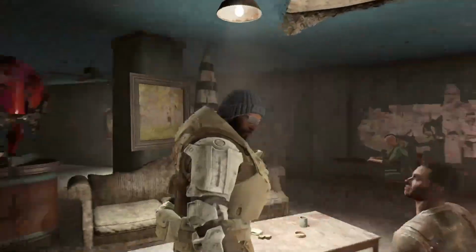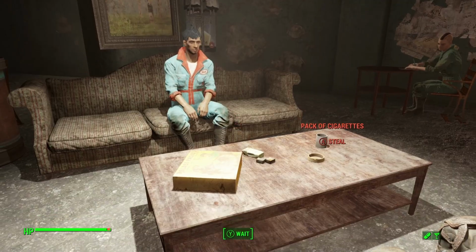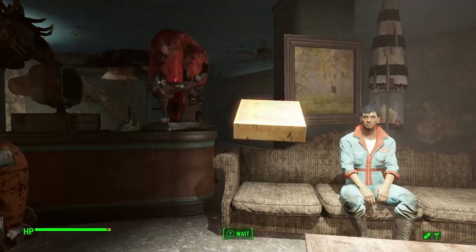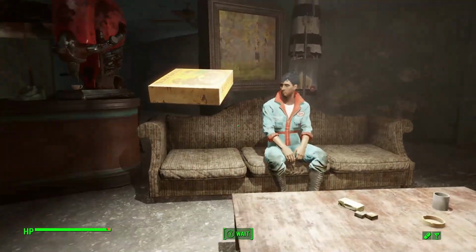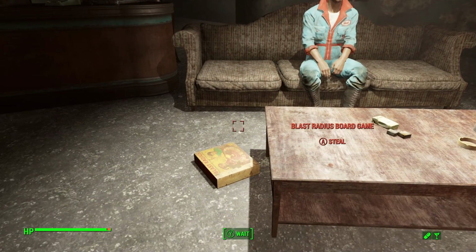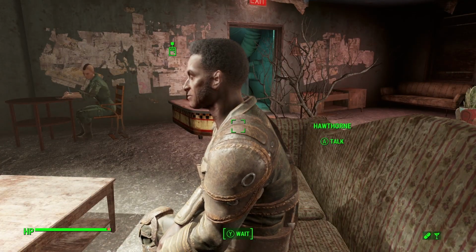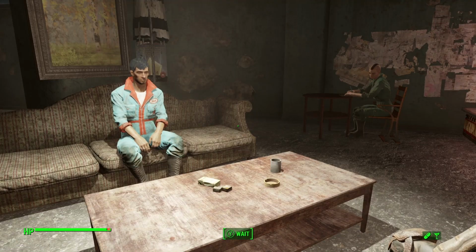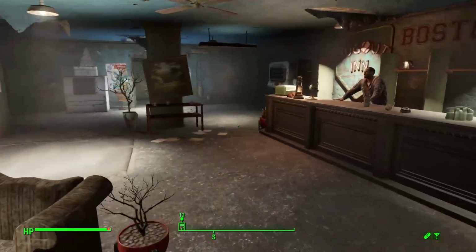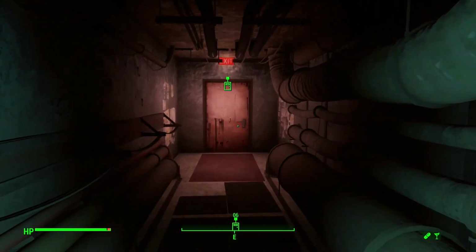Let's see these guys. You guys want to play a board game? What do you guys think? How about a game of Blast Radius, huh? Whoa, this thing is haunted. We got a haunted board game. You guys ever seen that before? That's a little freaky. You guys seem bizarrely calm for what just happened right now in front of our eyes. I guess everyone has just seen a haunted board game before. I mean, they're the regulars, so I guess they would know. Anyways, let's get out of here.